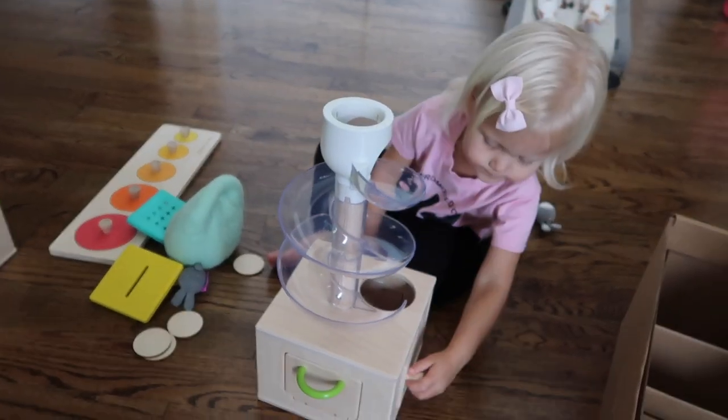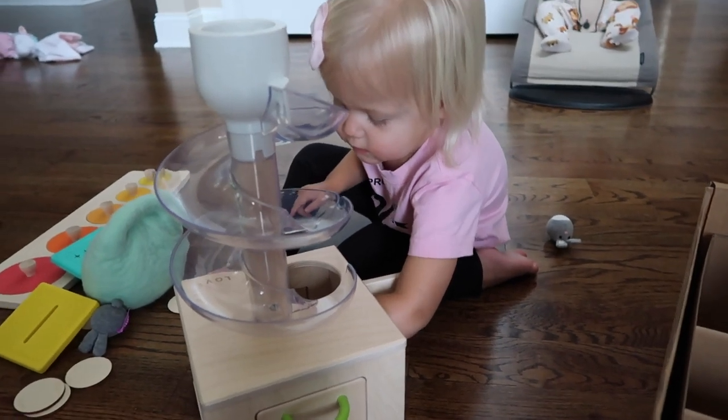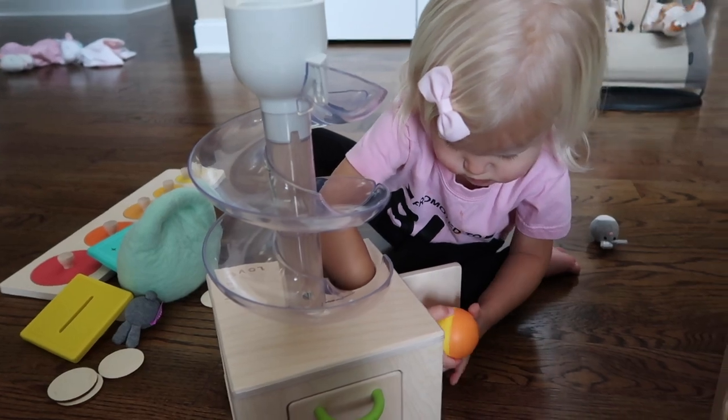So Brinley's been playing with this for a while. She also has been putting her Mickey friends in there. This is, I think, going to be a big hit for when Caden gets older as well.